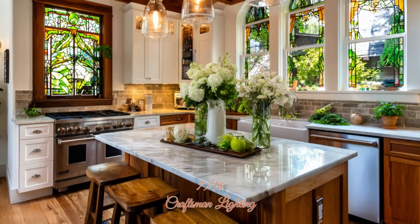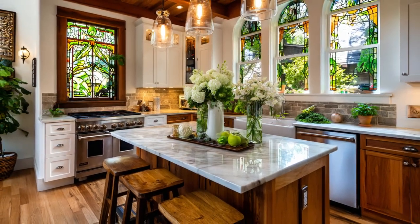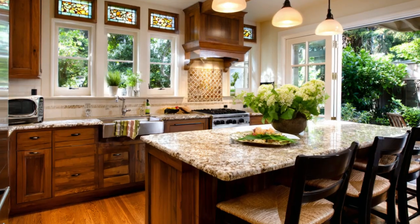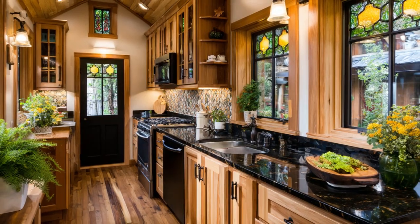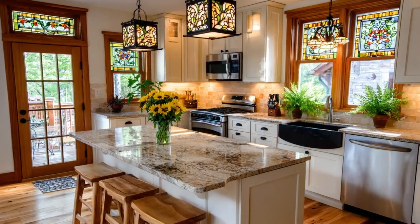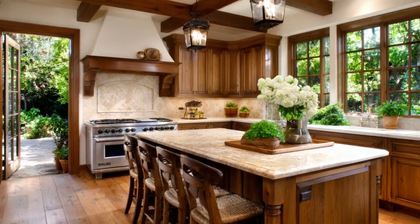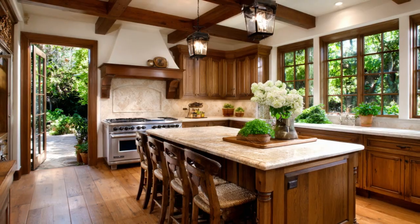Craftsman lighting tends to be warm and understated, often with stained glass details or simple lantern-style fixtures. For smaller kitchens, these lights provide a soft, welcoming glow that complements the natural wood elements and creates a sense of comfort.